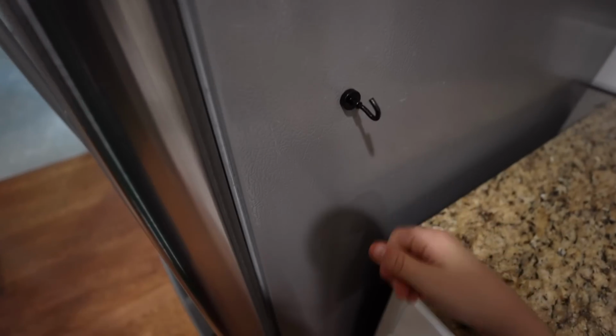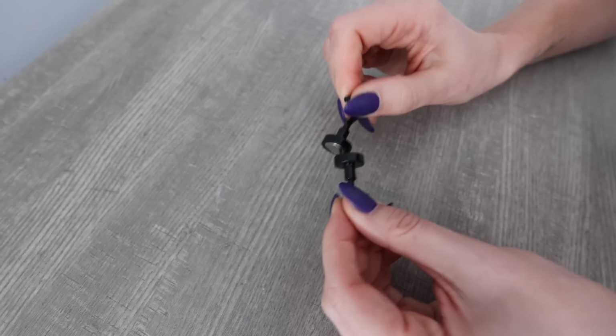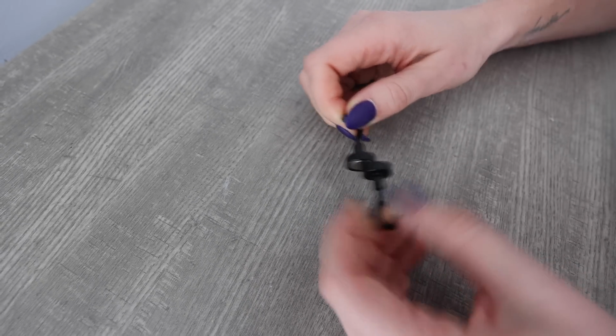This product beats Dollar Tree. These magnetic hooks are less than $1 each, and they can hold up to 30 pounds. You get 10 for just $6.99 at the filming of this video. And y'all, these magnets are strong.